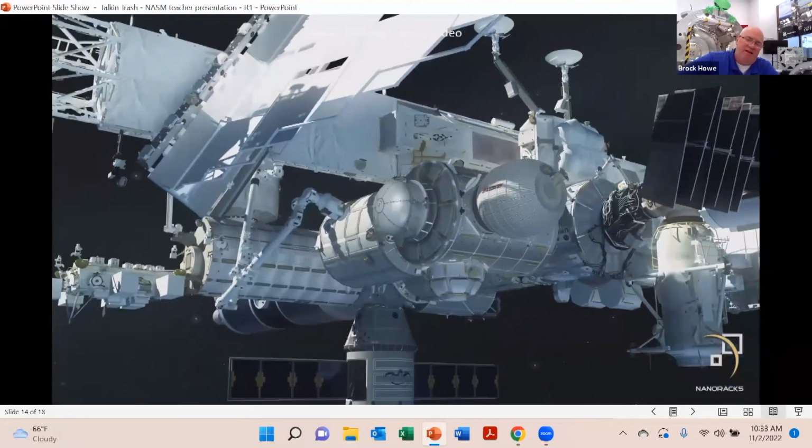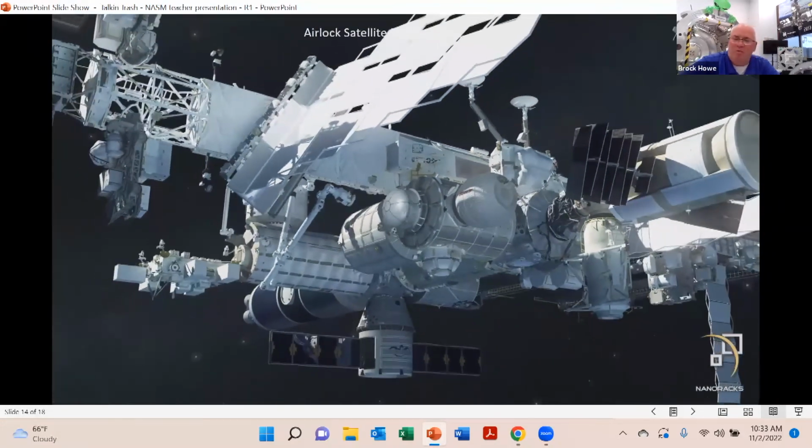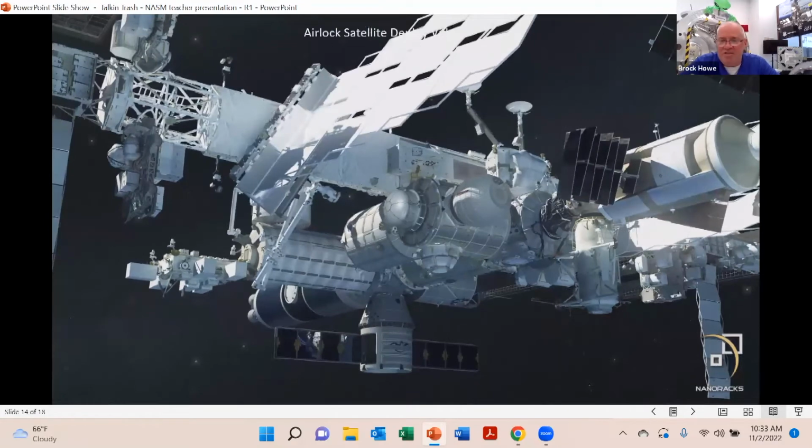Those could be a satellite company taking pictures of farmers' fields or communication satellites for ocean traffic. There's lots of different people that want to put small satellites into orbit.